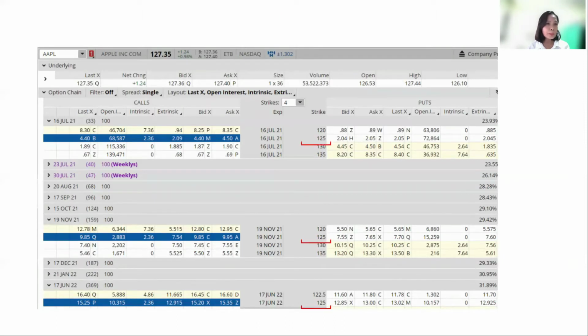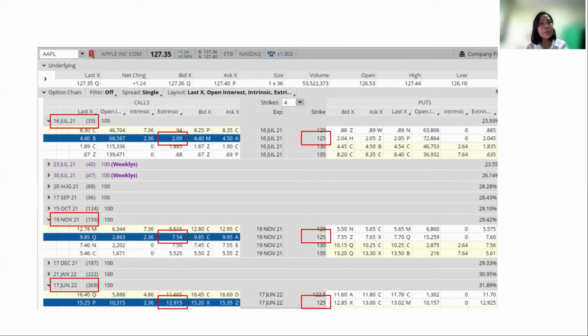Let's use Apple as an example. Strike price 125. For this expiry date, July 2021, with 33 days to go, you realize the extrinsic value is 209. However, when the expiry date is further out, let's say November 21, with 159 days to expiry, the extrinsic value is higher at 754. And if you look even further out to June 2022, for the same strike price it is 1291. So you can see that the further out an option contract is from expiry, the more valuable the extrinsic value is, because it's more expensive. But the nearer it is to the expiry date, just like a packet of milk, the value would really drop.